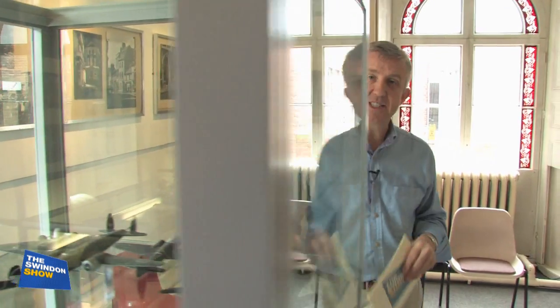This is one of the latest exhibits here at the museum, which features documents and models from the Second World War. Now, last week, 18 soldiers from the A Squadron Royal Yeomanry were awarded their Queen's Diamond Jubilee medals. These medals are given to members of the armed services for their work for the Crown. It's awarded to anyone who's served more than 5 years in the reserves or the regular forces. We were invited, as the Swindon Show, down to find out a little bit more and to see the presentation.